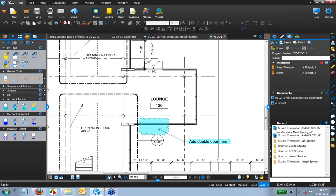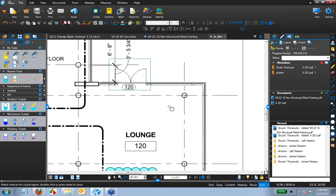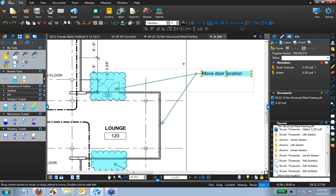I'm going to go back to my tool chest that I created and grab the Architect's Cloud, and I'm going to cloud this door right there. I'm also going to make a callout and say move door location. I'm actually going to add a second leader to this callout by right-clicking and going to Add Leader and draw where I want that door location to go.